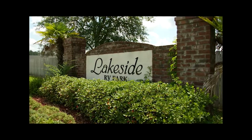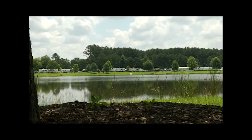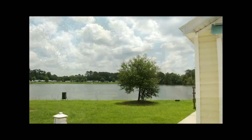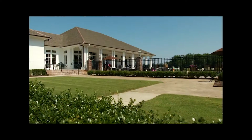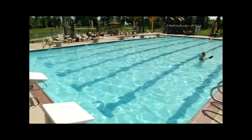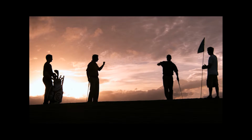Then also we have Lakeside, which is along the interstate as well. It's very nice, very clean, a 17-acre lake there, so you could go fish. You don't have to have an RV. They also have a couple cabins that you can rent out. Greystone is a beautiful golf course here in Denham Springs, right off the interstate. A brand new clubhouse, great for events, Olympic-sized swimming pool, tennis courts. If you like golf and you like a little challenge, I would ask you to go to Greystone and check it out and let us know what you think about it.